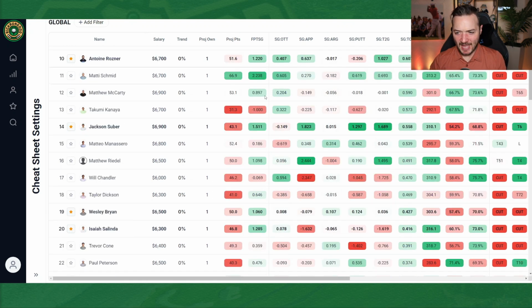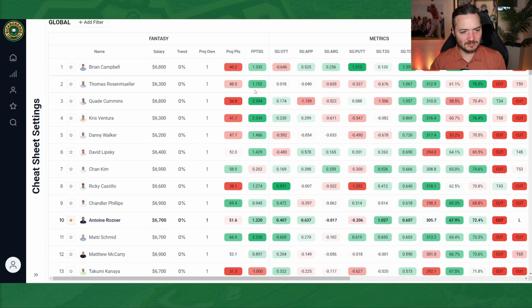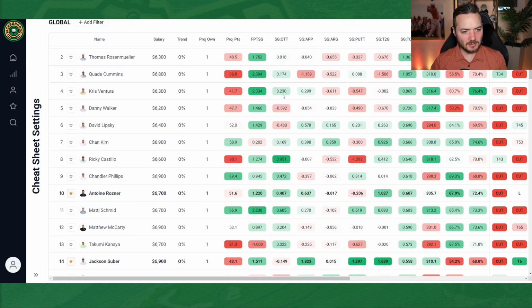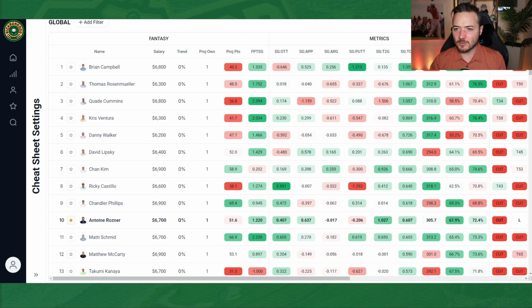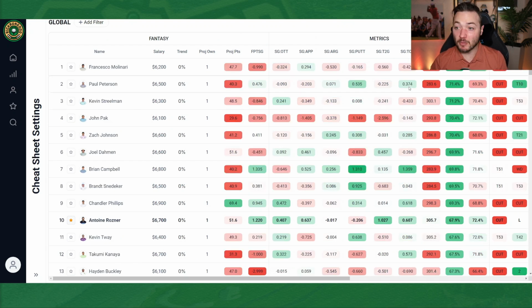Boy, what else do we have here? This is not pretty. The guys who have good strokes gained are not good fits. They don't really hit it well enough off the tee. Let's try sort by accuracy and then find guys. Paul Peterson. Missed the cut at the American Express, but had that run at the Sony. I'll pull up Paul real quick, and then we'll try to find maybe one more here. God, Zach Johnson.